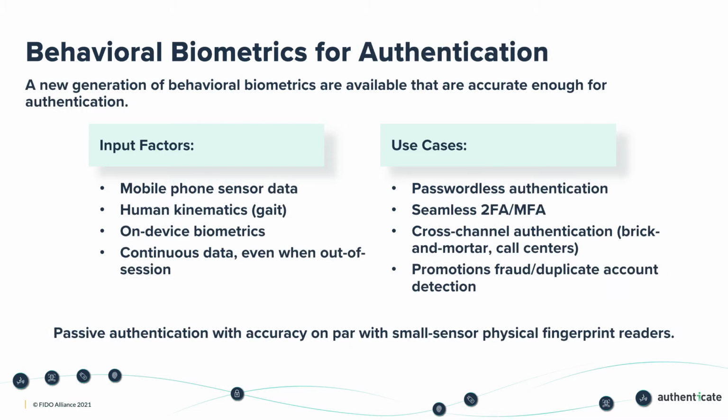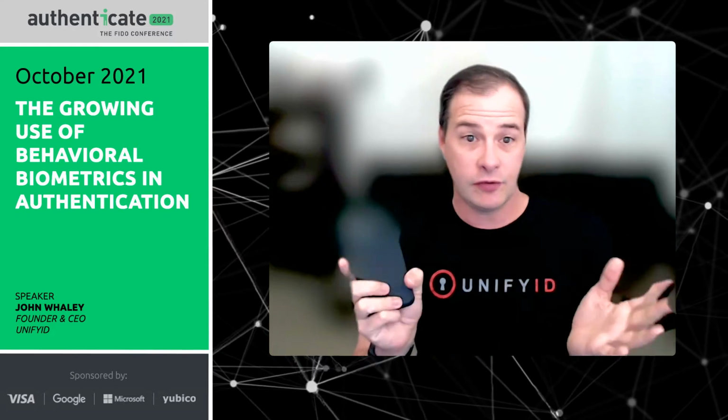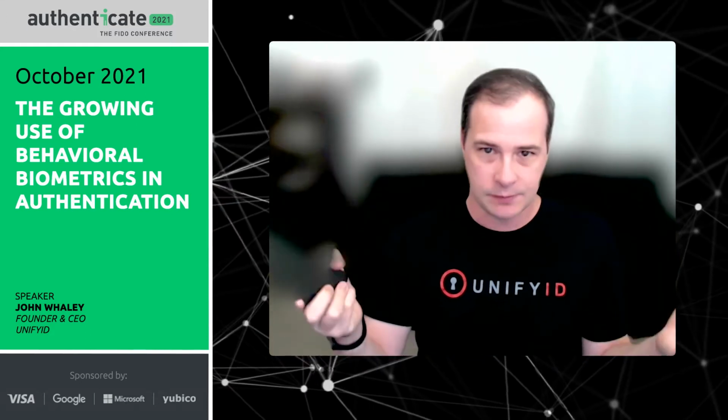More recently, there's a set of behavioral biometric solutions that use other factors like a person's gait, for example, the way they walk, or motion sensor data, or on-device biometric sensor data. They can also run in the background, so you can base authentication decisions not only on what's happening right now, but on what was happening in the recent past. These types of factors are actually strong enough to use for authentication, and their accuracy is comparable to the small sensor physical fingerprint readers you typically see on phones. Therefore, they can be used to actually improve the authentication process for a user.